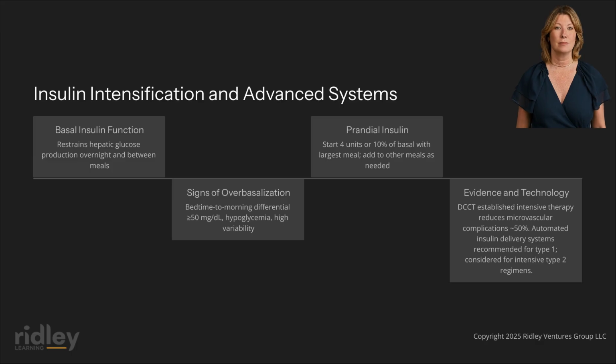For type 1 diabetes, intensive insulin replacement using multiple daily injections or continuous subcutaneous insulin infusion through an insulin pump provides the optimal combination of effectiveness and safety. The landmark Diabetes Control and Complications Trial demonstrated that intensive therapy achieving A1C of approximately 7% reduced microvascular complications by roughly 50% compared with conventional therapy, establishing the foundation for current treatment targets.